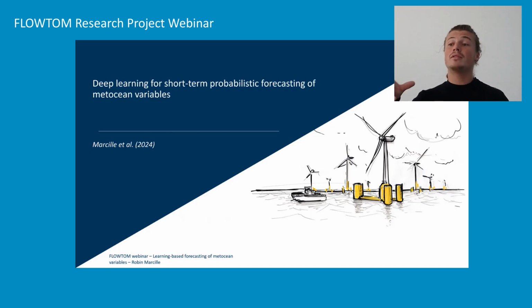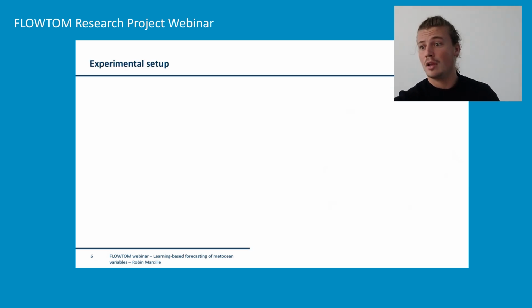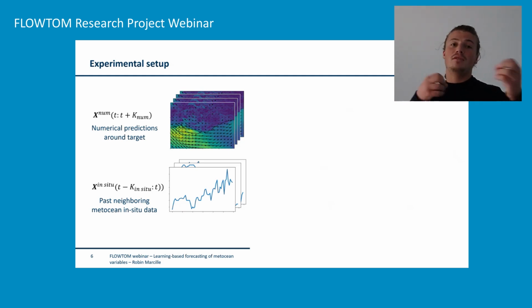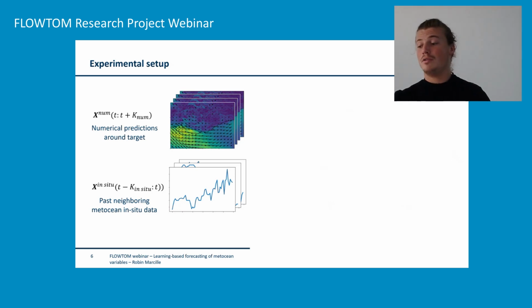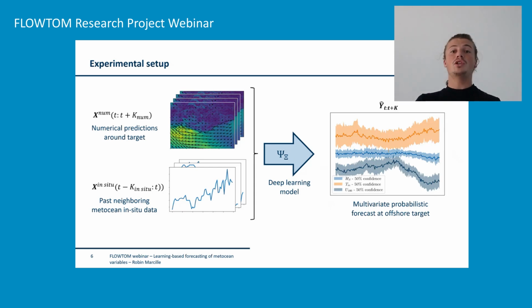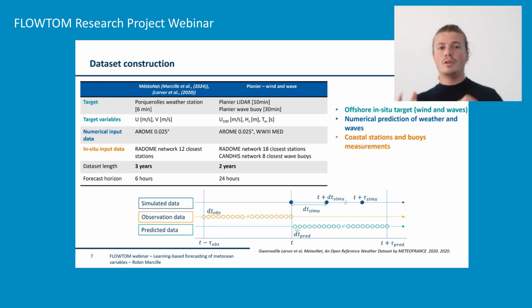So I'm going to present you the results from the article in 2024 about deep learning for short-term probabilistic forecast of metocean variables. The experimental setup that we worked on is basically taking as input numerical predictions around a certain target offshore from numerical models of weather and wave for the next 24 hours in the future, and recent measurements from neighboring in-situ measurement stations, from weather stations and wave buoys, in the past 24 hours. We put that into a big deep learning model to predict the conditions at site for the next 24 hours in a multivariate probabilistic framework. We constructed two datasets to study the methodology.